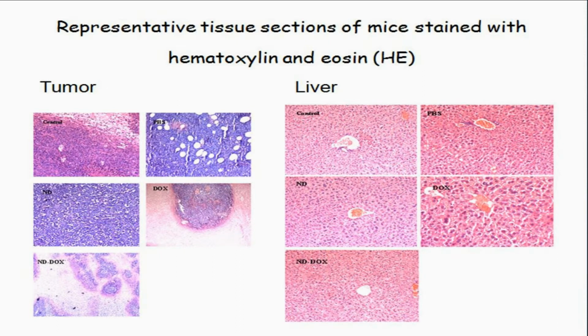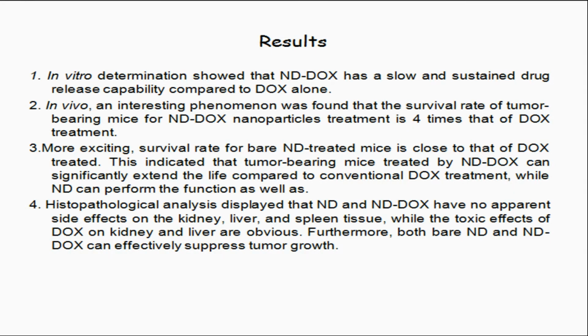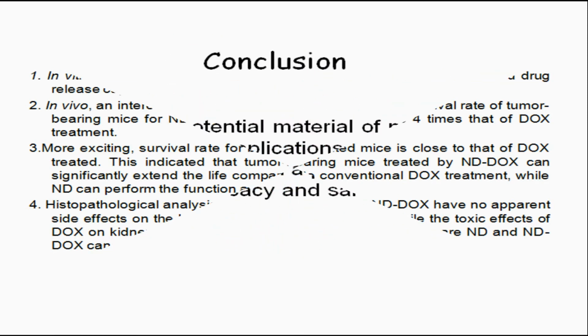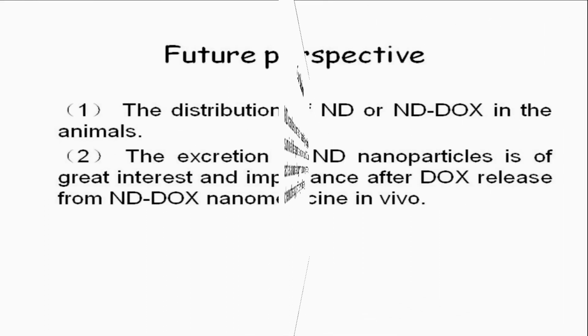Finally, histopathological analysis displayed that ND and ND-DOX have no apparent side effects in various tissues, while the toxic effects of DOX are obvious. In summary, ND can be a potential material for prolonging survival lifespan, and ND-DOX can act as a nanodrug with promise for enhancing chemotherapy efficacy and safety.